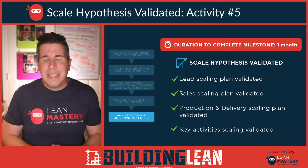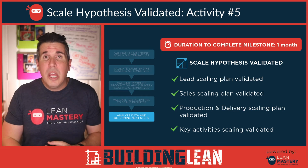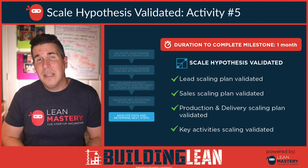Is your lead scaling plan tested and validated? Is your sales scaling plan tested and validated? Is your production and delivery scaling plan tested and validated? And finally, is your key activities scaling plan tested and validated?